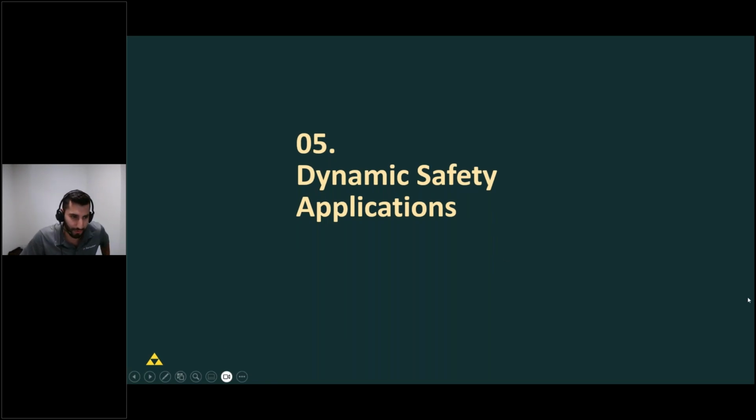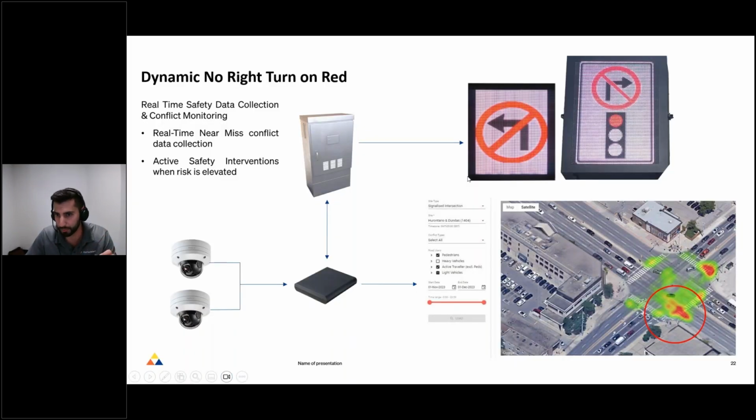So I want to now just get into a little bit of idealistic future thinking. When I look into the future, and when our company looks into the future, we see a reality where safety messaging isn't governed by a predetermined fixed schedule, but dynamically activated by responding to the current safety needs of an intersection. This is going to seem a little far-reaching, but just hear me out while I talk about a unique application that we're actively working on in the market right now.